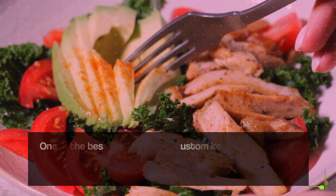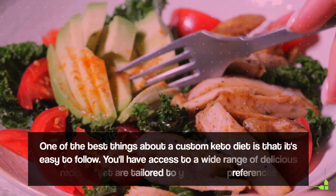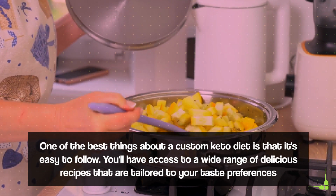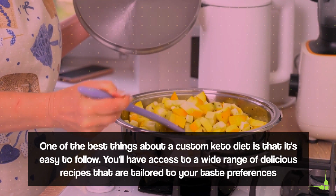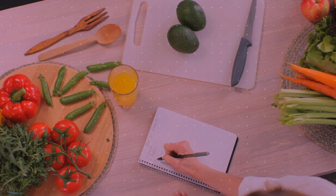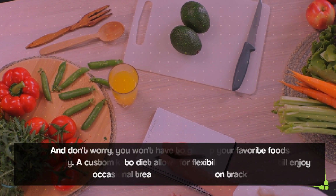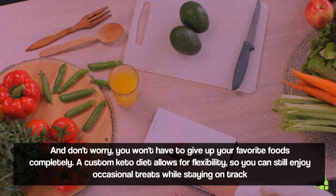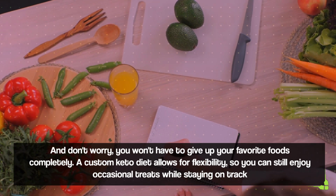One of the best things about a custom keto diet is that it's easy to follow. You'll have access to a wide range of delicious recipes that are tailored to your taste preferences. And don't worry, you won't have to give up your favorite foods completely. A custom keto diet allows for flexibility, so you can still enjoy occasional treats while staying on track.